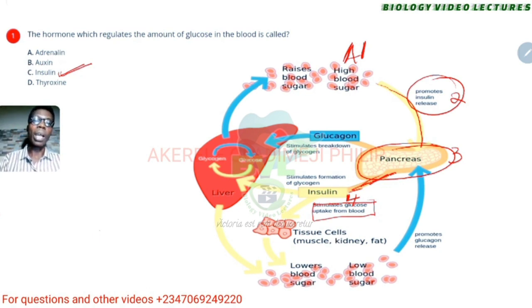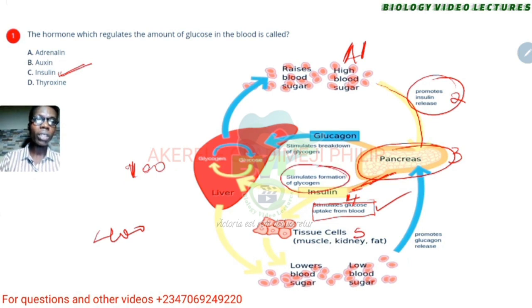That excess glucose, let's say we have 400 milligram, which is above normal, and you're supposed to have 100. Of course, 400 minus 100 is 300. So that excess 300 milligram of glucose must be taken away. How would that happen? We make sure that cells are taking it in. Let me say this is 5: tissue cells, muscle, kidney, all of those are taking it up. Number 2 is that glucose is also being turned to glycogen in the liver. As a matter of fact, this is one of the major things that happen.